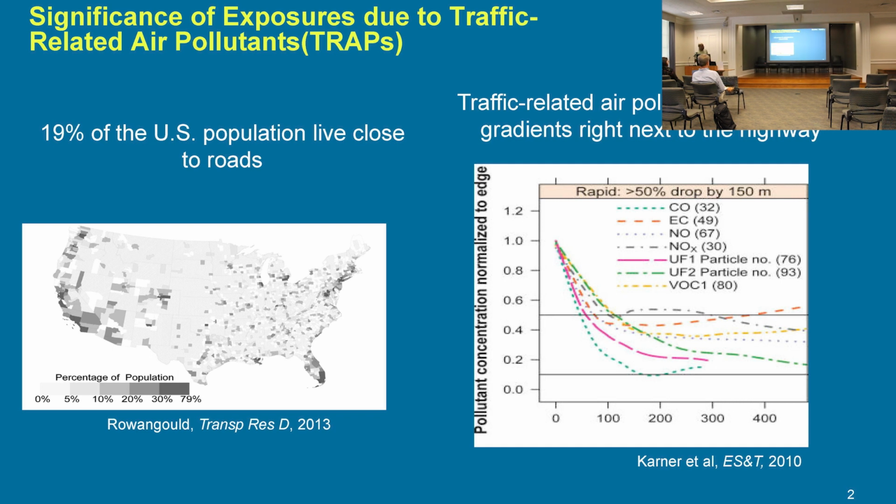So what motivates this kind of work? If you look at the US, about one-fifth of every American lives next to a major highway. When I say next to a major highway, it's within the first 100 meters or so. That's the number that we have. So quite a lot of people live right next to a highway. But if you look at some of the very large populated counties like Los Angeles or New York, you may have one out of every two people living next to a major highway. And then why is it important?